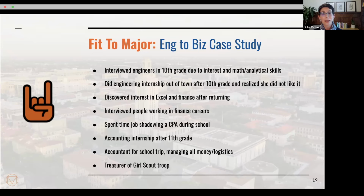So she talked to several people in engineering careers early on. For example, her dad's sister was an engineer at Boeing. She talked to her and learned what she did all day, and it seemed kind of interesting. Then through that informational interview, she got a connection that led to a shadowing opportunity at a civil engineering firm. She did that and she hated it. She found it boring. She saw everyone sitting behind their computers and it didn't seem like any way she wanted to apply her love for math.